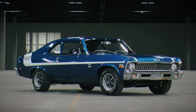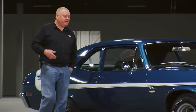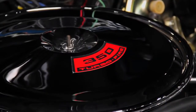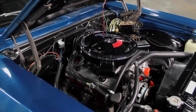The story behind the Yenko Deuce is that by 1970, muscle cars were being penalized with exorbitantly high insurance premiums. So when an insurance company would see a car with wild stripes and a big block V8 under the hood, they jacked up the insurance premiums, which scared people away from buying these cars. The recipe was simple. Take high-performance Corvette and Camaro parts and swap them into the Nova, add a few extras, stripe it up, and you've got yourself a hot rod.